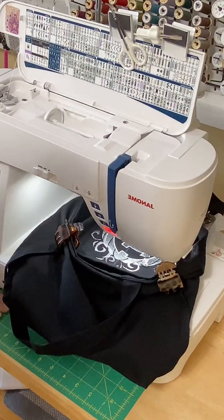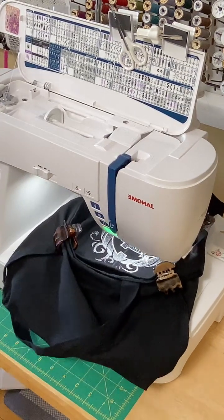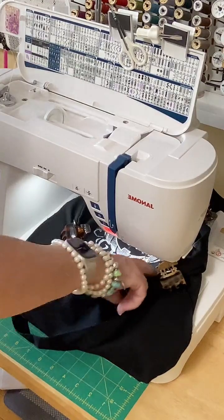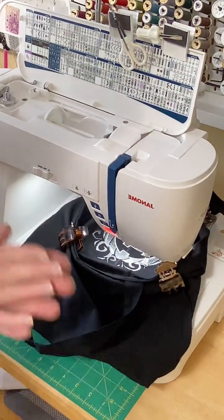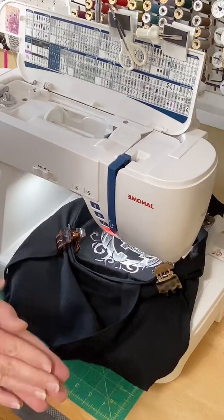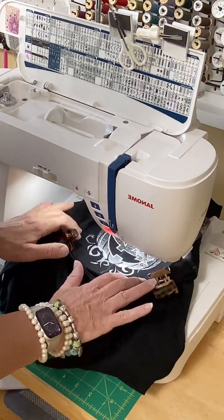Okay, that didn't sound good. I heard something. It sounded like it might have broke. Did the thread break? Nope, it did not. Okay. No, it's looking so neat. I love it. I am so excited. This fits in my smaller machine. But it needs to be babysat, like I have to babysit it. Just a little bit.